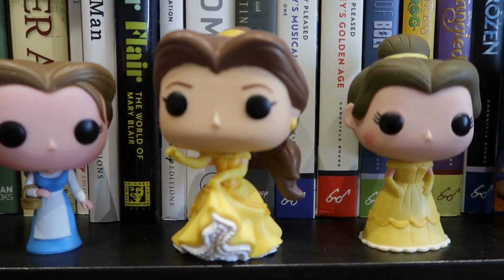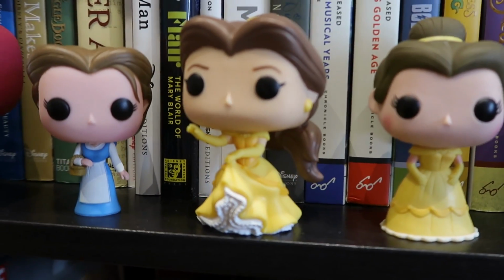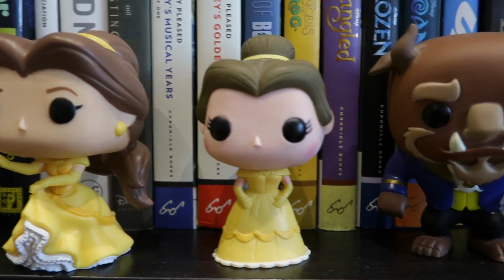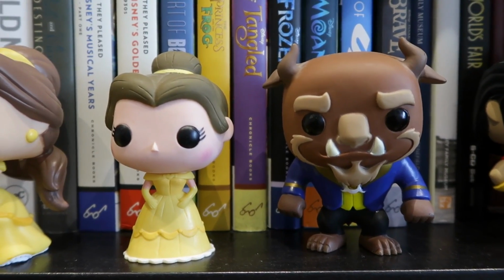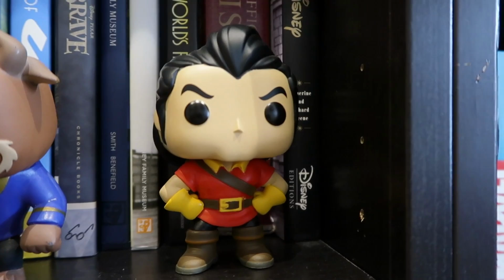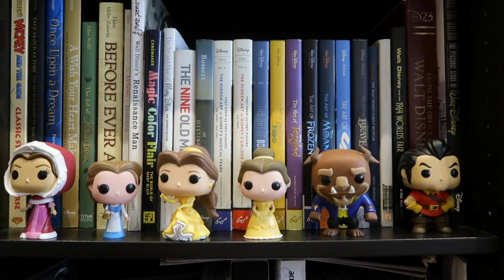And then we have the Belle from the new Dancing Princesses collection. It's the only one I bought from that collection. I just loved it. I had to buy it. And then again, of course, original Belle and original Beast. I didn't buy any of the newer Beast figures because I was happy enough with this guy. And then, of course, the new Gaston. I was waiting so long for them to do a Gaston. Absolutely love that guy. So there are some of the Beauty and the Beast pop vinyls.